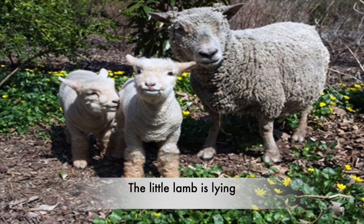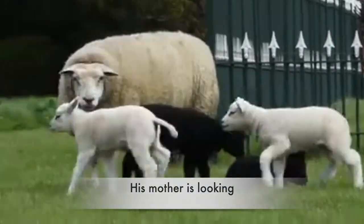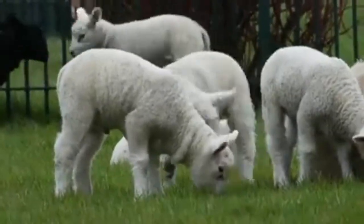The little lamb is lying on the lush green grass. His mother is looking lovingly at her little one.